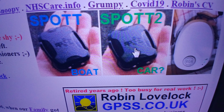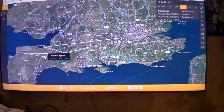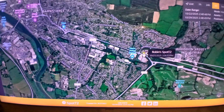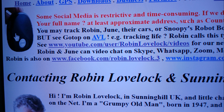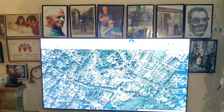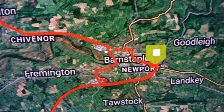Oh yes, look at the Spot Satcom tracker, and that was working. It doesn't update very often, but it seems to have shown the important places where the car was parked, including the hotel. And then my own tracker that I'm wearing updates much more often. And yes, that showed, for example, the journey on that day.